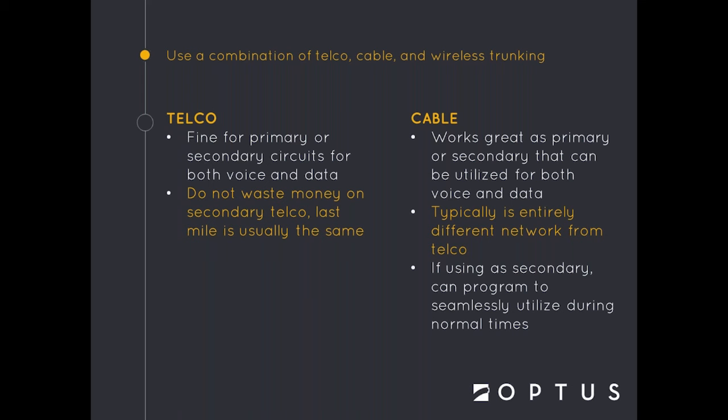So, there's some good things and some bad things, and we'll talk about here, we talked about telco earlier, and that's usually great for primary, secondary circuits, both voice and data. And I know a lot of people that look at secondary carriers, like, hey, I brought in AT&T, but as a redundant option, I want to bring in a Verizon trunk as well. That could be good, but it could be bad as well.